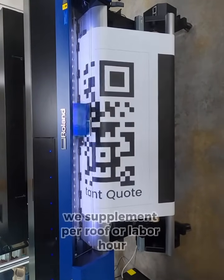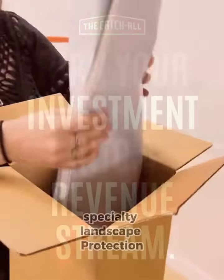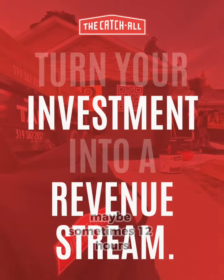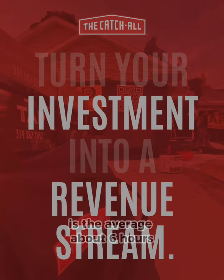Right. We supplement per roofer labor hour. So it'll show the line item in there, specialty landscape protection, and it'll show somewhere between 4 and 10, maybe sometimes 12 hours, billable hours on there for roofer labor. But our average is around $600, about 6 hours.